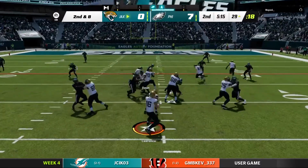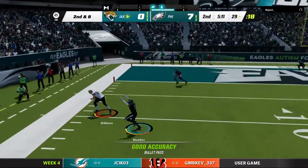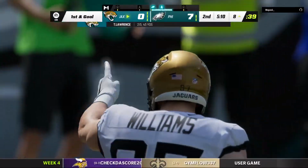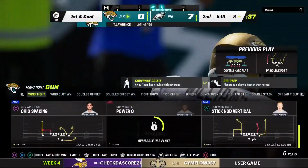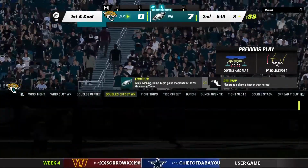A play fake for Robinson. Now Lawrence. Williams brings it in. And he will reach the 8-yard line before going out. The end result, 21 yards.